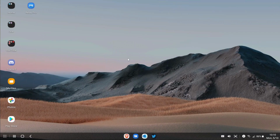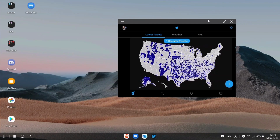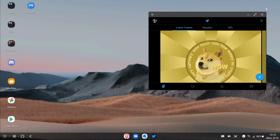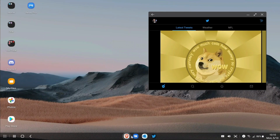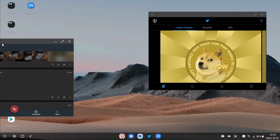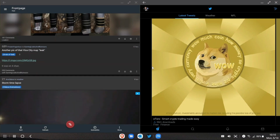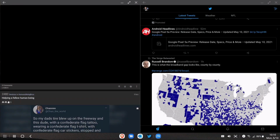So let's open up Twitter, and I can drag this around. There's a little bit of lag there, but keep in mind this is being done wirelessly, but it works really well. I can maximize it if I want to. I can minimize it if I want to. Let's say I want to open up Reddit, so nothing personal pops up. Let's go ahead and minimize that. I'm going to drag it to the side here, and it will actually give me the option to snap windows in like that. So now I have Twitter open here, I have Reddit open there, and it works really, really well.